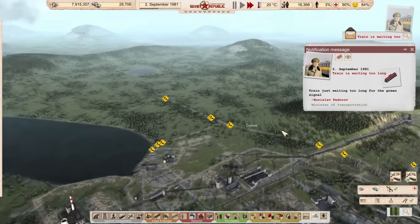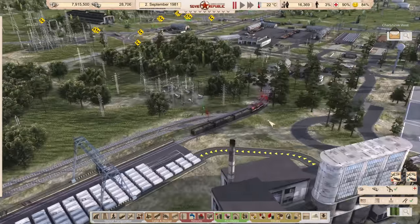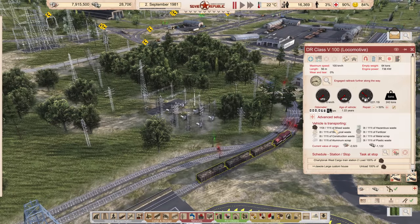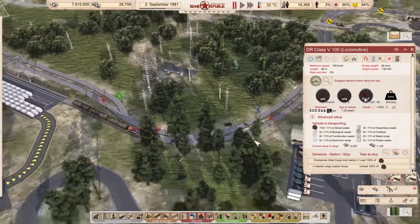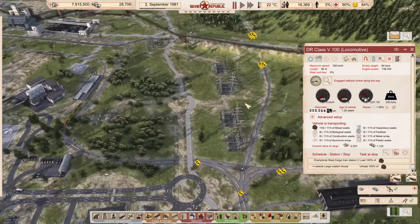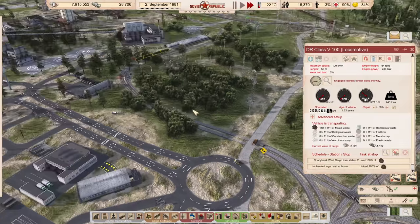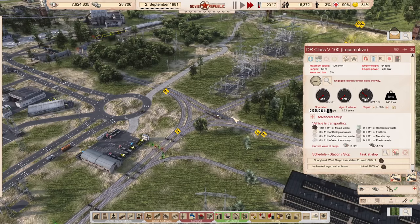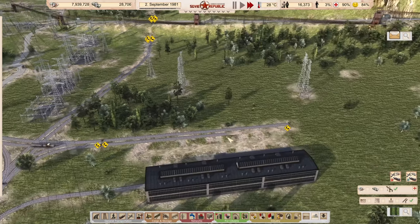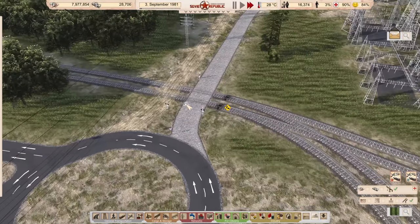Let's take a look really quick. What's going on over here? All right, so why are you waiting forever? Probably because of track builder nonsense. Oh, it's the mixed. Okay, it's the waste train. You're not supposed to be in here, waste train, and eventually you won't be, but at the moment you are and need to do something about that. The waste train is waiting because of the track builder being in the intersection. So when that's cleared up, I should probably lay some signals in here to help with that.